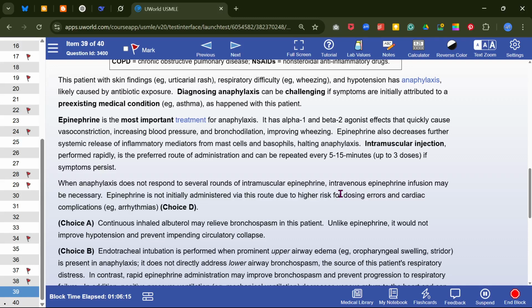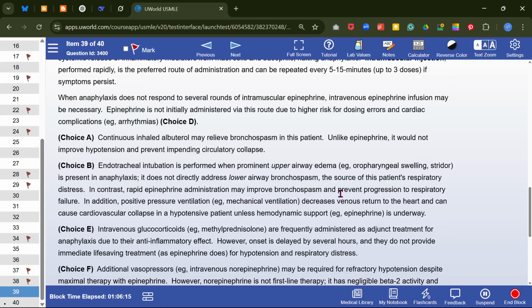Okay. B. Endotracheal intubation is performed when prominent upper airway edema, oropharyngeal swelling, stridor is present in anaphylaxis. It does not directly address lower airway bronchospasm, the source of patient's respiratory distress.